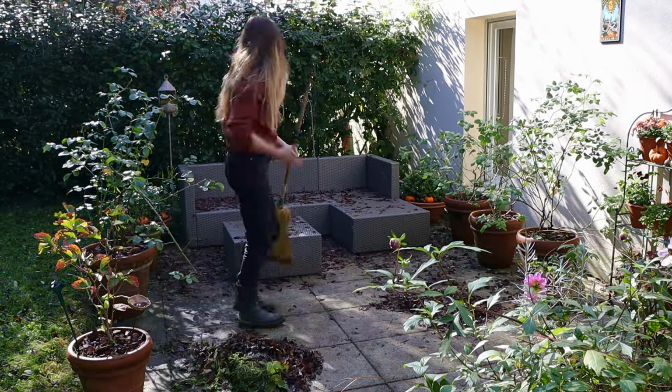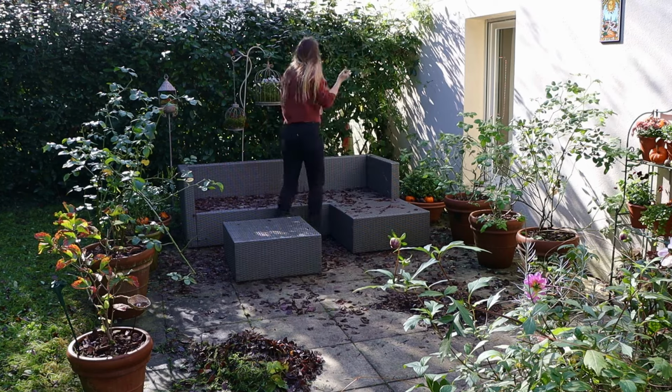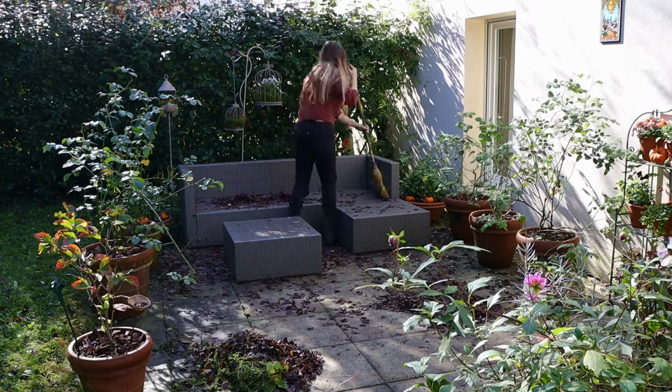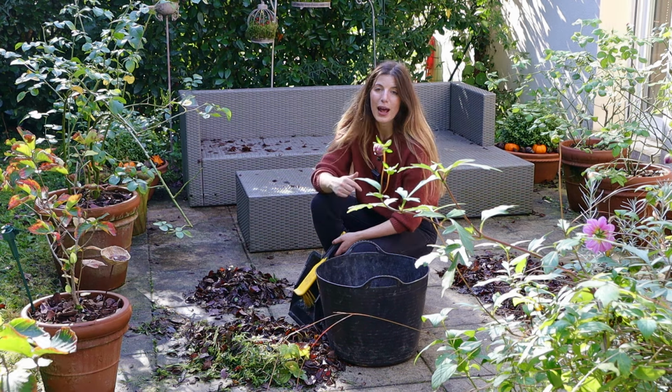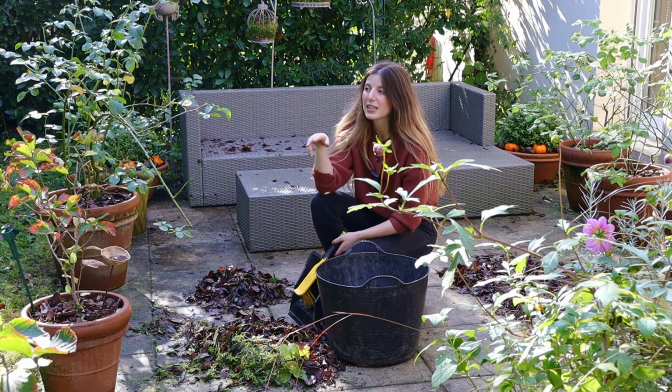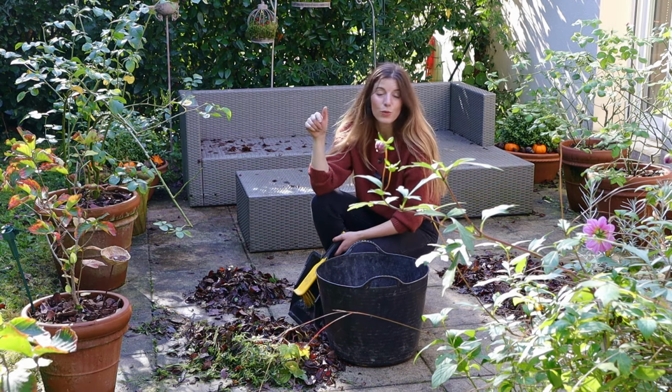It is a very recurring task in the garden to clean up leaves from the lawn or from paved areas like this terrace, but it is an amazing free resource. These can go either in the compost. What I'm going to do with these is put them directly at the bottom of my edges. This is what I do every year.